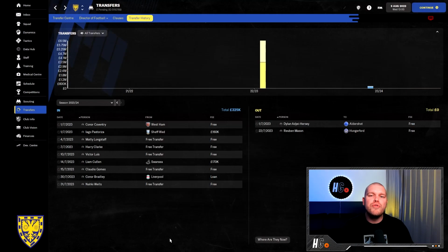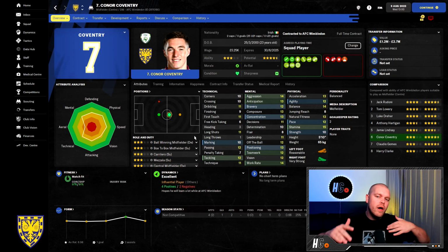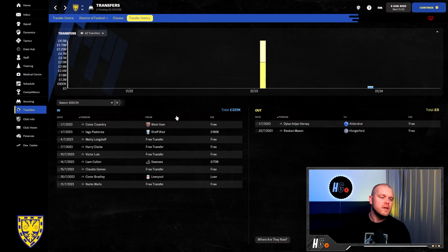So season number 3 is here and we've actually spent some money. Now, I'm very surprised at this because I don't usually spend money in these rebuilds, but we'll talk about them and each player individually in a second. So Connor Coventry comes in on a free transfer. He was released by West Ham United. I'm just trying to level up the ability of the squad to make sure that the young players in the team can come in and still do a job at the Championship level rather than dropping down to a SkyBet League One, SkyBet League 2 kind of caliber player. That's kind of where we're at.